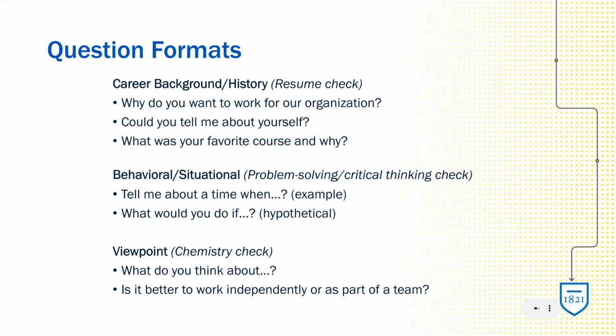During an interview, an employer could ask you questions about your background, skills, and experience in 4 different ways. And so we've outlined those 4 ways here on this slide. So first of all, an employer could ask you about your career background or your professional history. Examples of these questions could sound like, what could you tell me about yourself? What was your favorite course in college? Why did you decide to be a fill in the blank major?